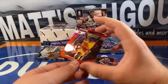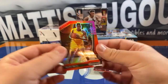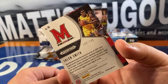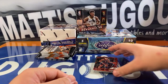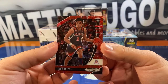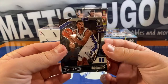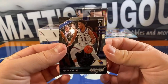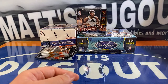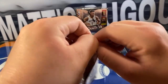Next up, we got a red rookie parallel for the Phoenix Suns, Jalen Smith. There goes Suns and Matt, numbered to 299 on there. 188 out of 299. Got a red wave rookie of Josh Green for the Mavericks. Good looking prism. And on the back, we got a Cassius Stanley, Pacers, and a Devon Dotson base. Where'd he go to? Devon Dotson was the Bulls, yeah. Okay. All right, so interesting first pack.